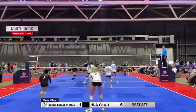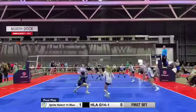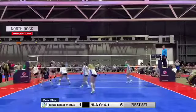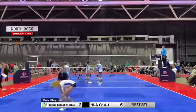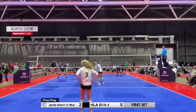Maya with the serve deep. HLA in a little bit of trouble. They're going to hit it from the outside. Maya gets it to Kaylin. Kaylin out to Girona. Girona down off the block, and that's going to be a kill for Girona on the outside. A great swing. Maya back to serve again, looking for more.